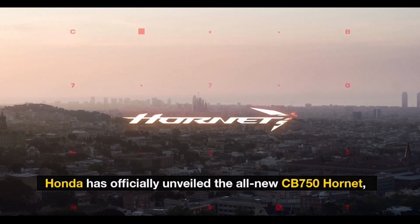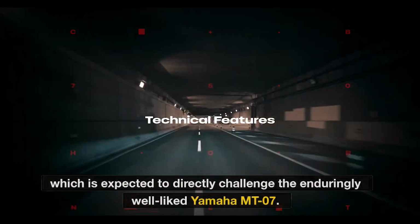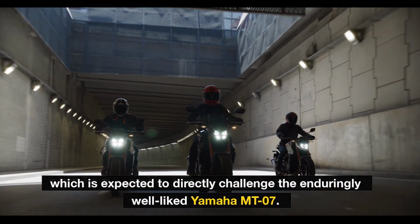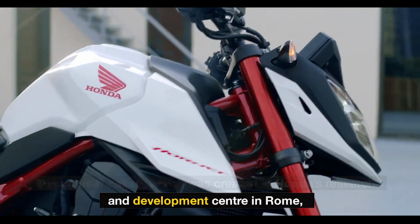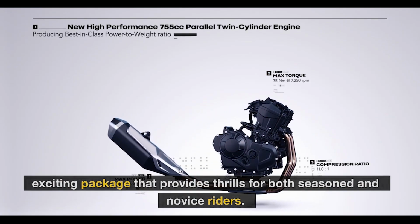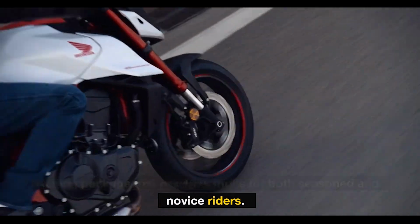Honda has officially unveiled the all-new CB750 Hornet, which is expected to directly challenge the enduringly well-liked Yamaha MT-07. The angular naked, which was created at Honda's Research and Development Center in Rome, is aimed at the mass market with a probable, affordable, exciting package that provides thrills for both seasoned and novice riders.